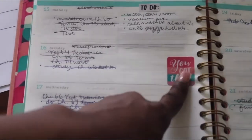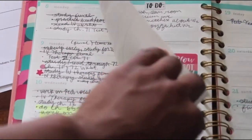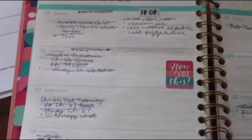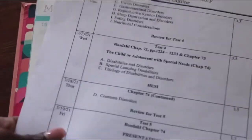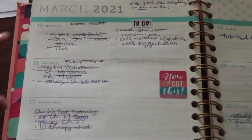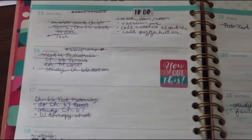I got these little inspirational stickers. I have some little tiny stickers with reminders just to make things fun, make things more colorful and more interesting. But you definitely want to take your info from your syllabus and add it into your planner and make sure you're reading through this every day, checking, making sure you're doing your assignments on time.